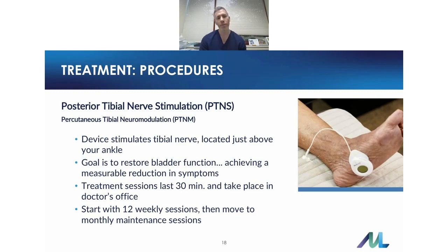Posterior tibial nerve stimulation is another option. Similarly, it impacts the nerves that control the bladder. It's a little different in the sense that the nerve also comes down near the ankle. So this is a small needle placed above the ankle that can also decrease frequency and urgency. Patients come to the office, the needle stays in for 30 minutes. They come once a week for 12 weeks, and then they come monthly after that.